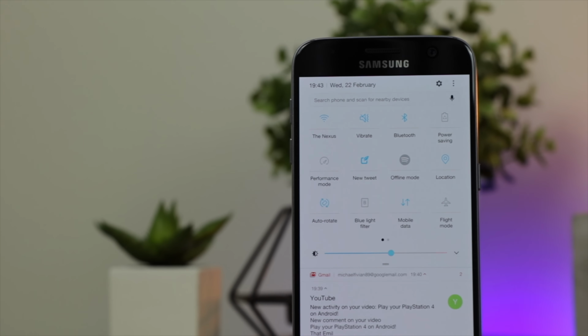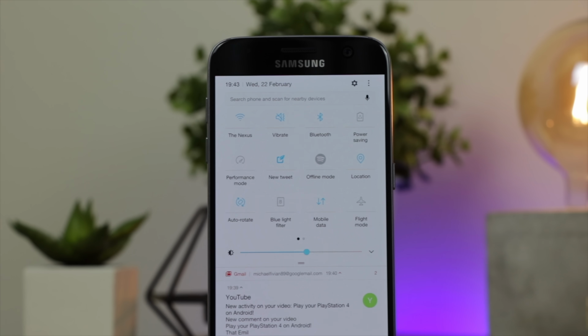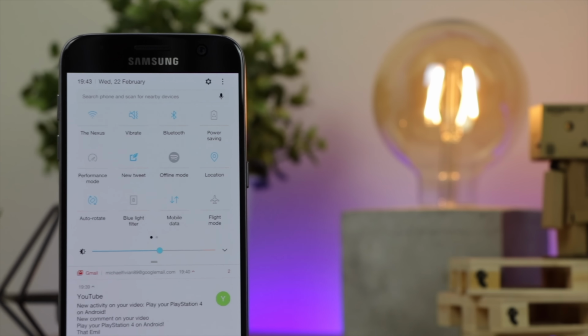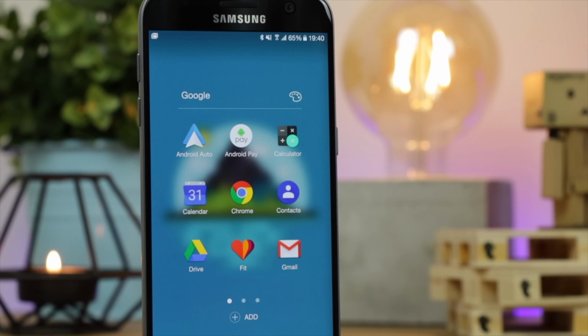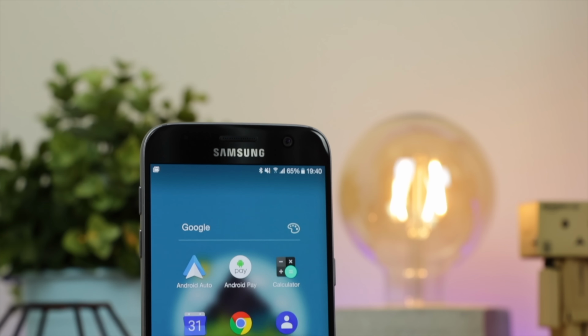But guys, that is going to do it for this video on Nougat running on the Galaxy S7. Now, what I would do, guys, is go into your settings and check in terms of any system updates, because this is rolling out really quickly now around the world. A load of people in America have got it. I live in the UK, so again, it is definitely coming to Europe as well. So I'd definitely check to see if you can download it, and tell me what you think in the comments section if you are able to download this newest version of Android.